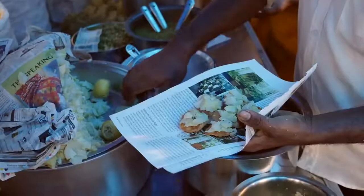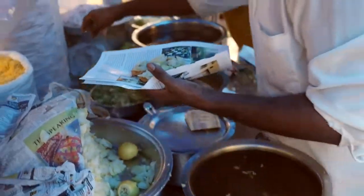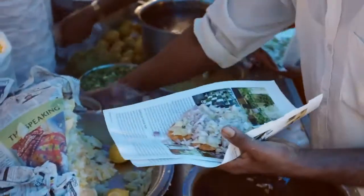Can I have Sev Puri? Sev Puri, yeah, yes, sure. Thank you. Where are you from? China? It's Thailand. Thailand. Yes. So you are here for travel or something? Yes, travel to eat. Travel to eat?